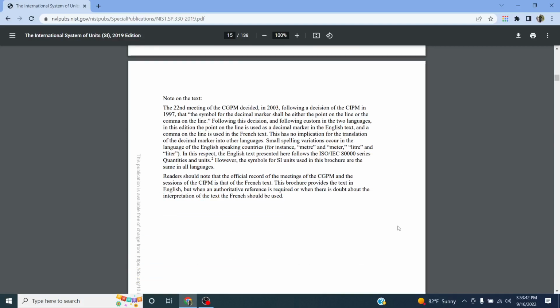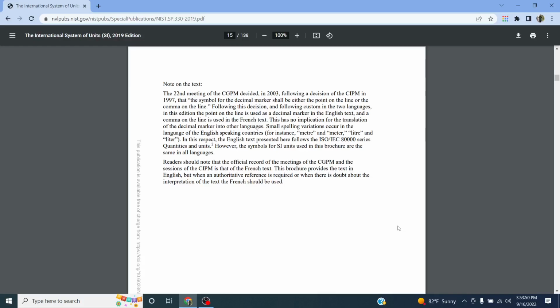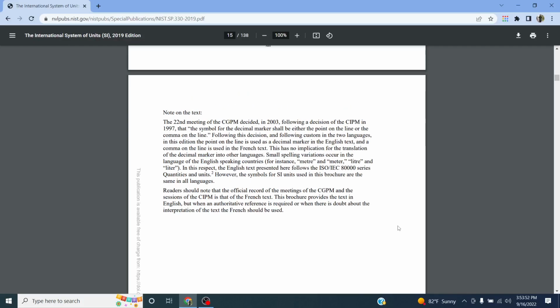Note on the text: the 22nd meeting of the CGPM decided in 2003, following a decision of the CIPM in 1997, that the symbol for the decimal marker shall either be the point on the line or the comma on the line. Following this decision and following custom in the 2 languages, in this edition, the point on the line is used as a decimal marker in the English text, and a comma on the line is used in the French text. This has no implication for the translation of the decimal marker into other languages.